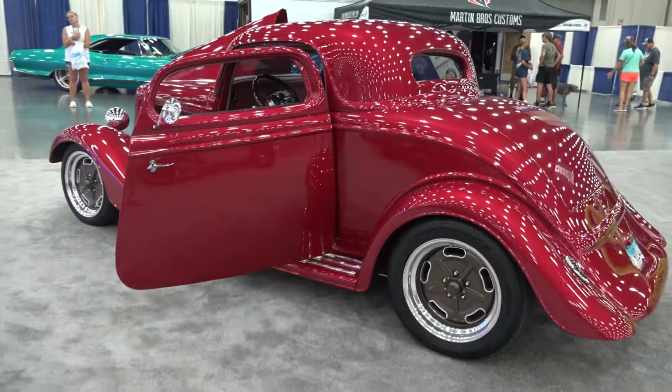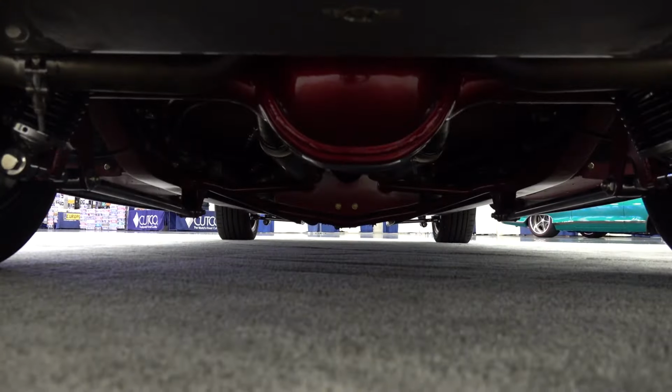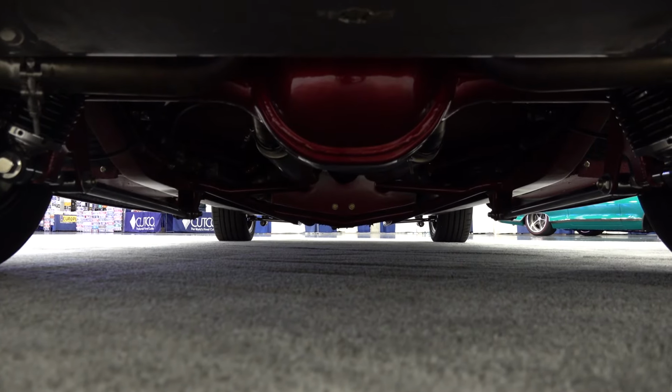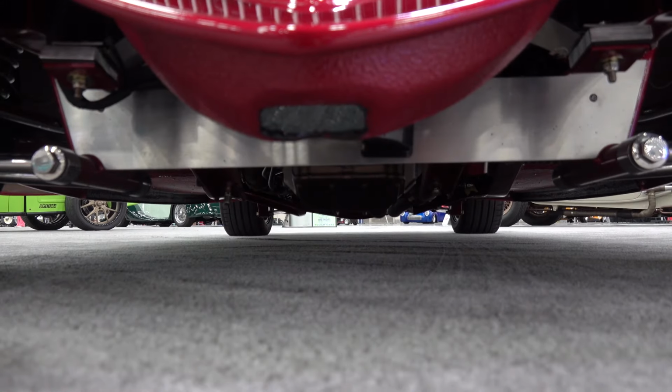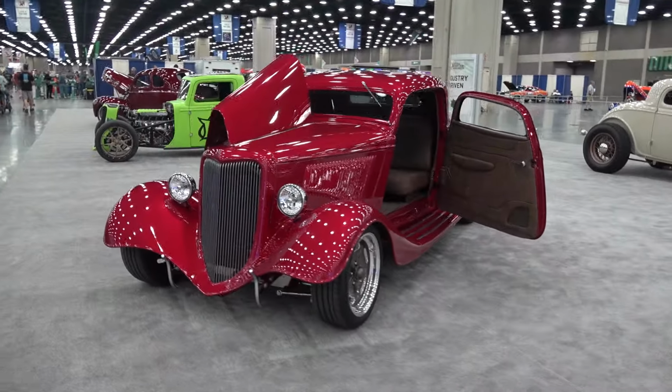Is it a chassis car, or what do you do there? Yeah, so it's actually sitting on a chassis. So it's got an 8.8 rear end. I don't remember what trans, but it's from Bowler. And then the new Hemi, and then the custom radiators in there.